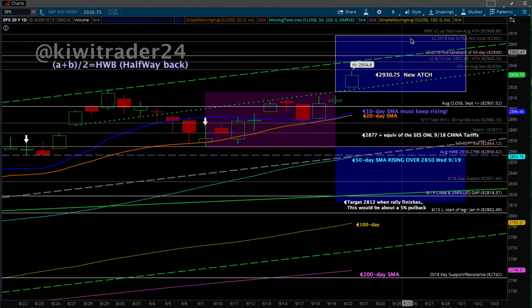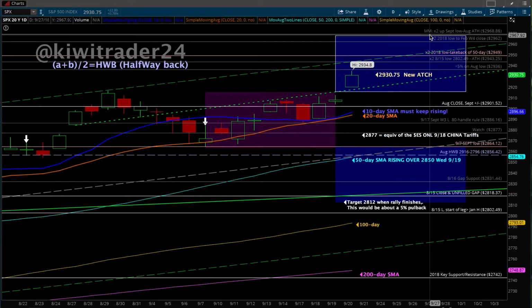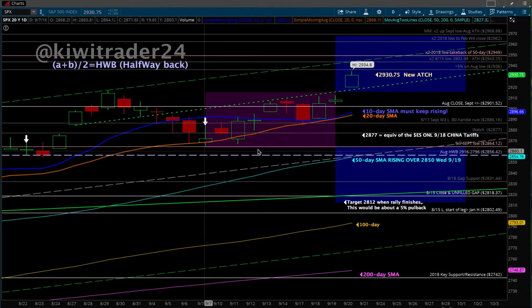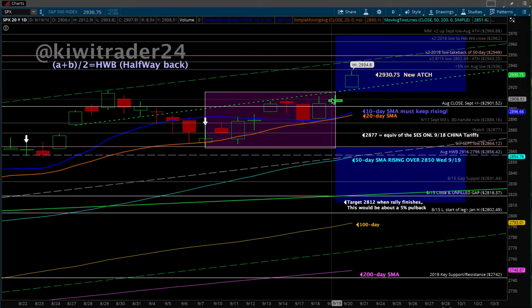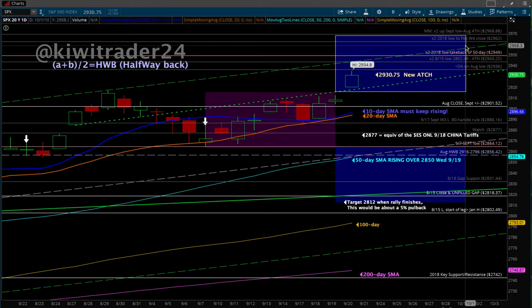If we have a little bit of a move higher, and we're shooting into the sky here and wondering where in the world this train is going to stop, maybe we're going to get it all the way up here to 2969. And that, again, would be a double of the move from the September low back to taking out the all-time high, 2916.50. Doubling that move takes us to 2969.